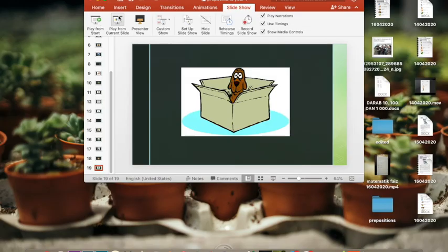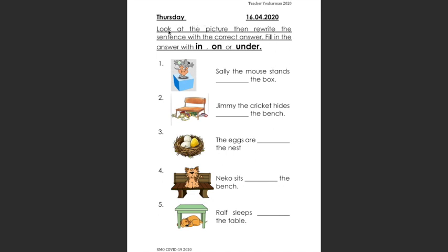So now let's look at the exercise that you are going to do today. Look at the picture, then rewrite the sentence with the correct answer. Fill in the answer with in, on, or under. Look at the pictures carefully. It's very easy. If you can print, you don't have to rewrite, just fill in the answers. But if you can't print, you need to rewrite the whole sentence and fill in the answer.